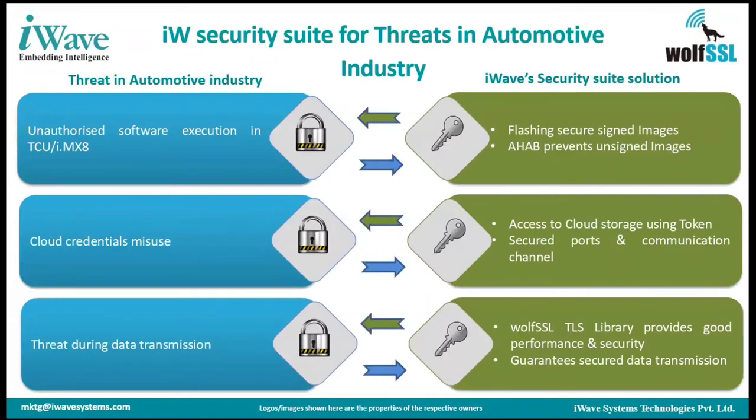Here we are explaining the various types of threats and how iWave's security suite can handle them. Any unauthorized software execution in the i.MX8, we are preventing with the help of the secure boot AHAB feature. If there is any credential misuse, we have the blob as well as the secure TLS communication. And for any threat during data communication, again the wolfSSL TLS feature comes in handy here.